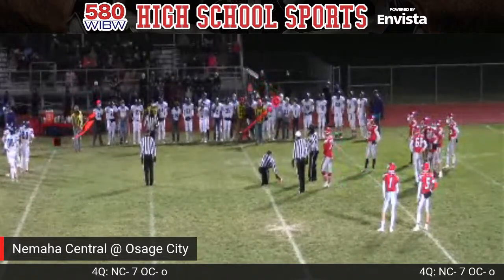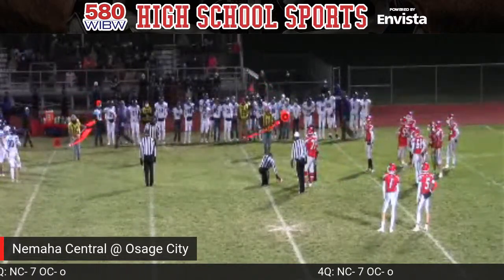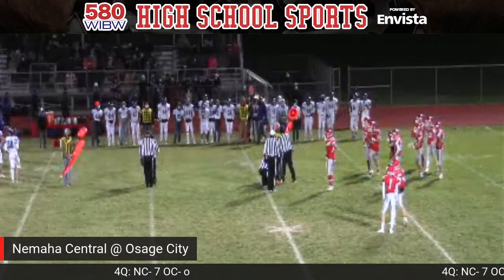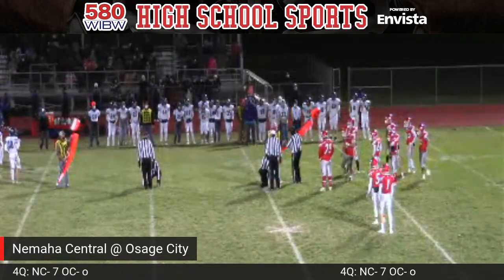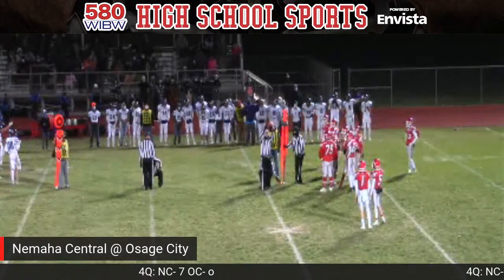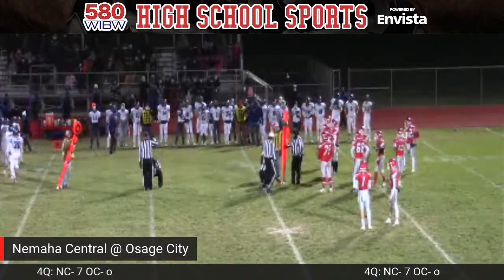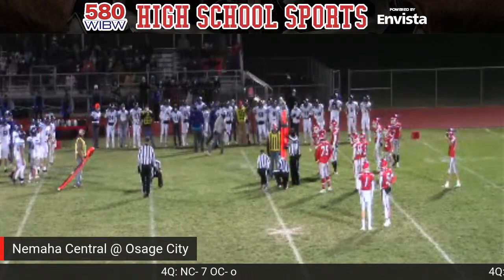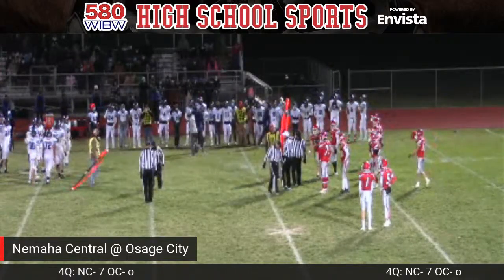Well, let's see what they're able to do. This is the game right here. Osage City already having burned multiple timeouts on this drive. They stretch the chains out. Oh my goodness. Woo, boy. Greg, I think the distance from the base of my palm to the end of my index finger is longer than the distance on this play for fourth down.